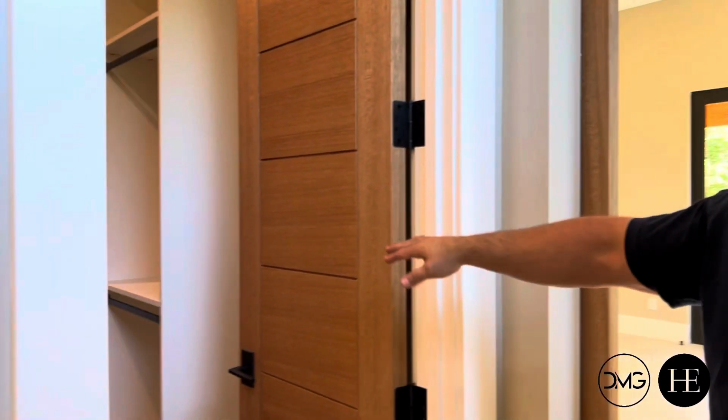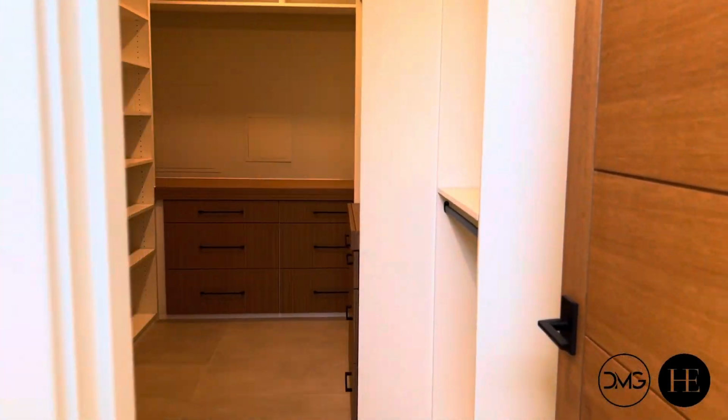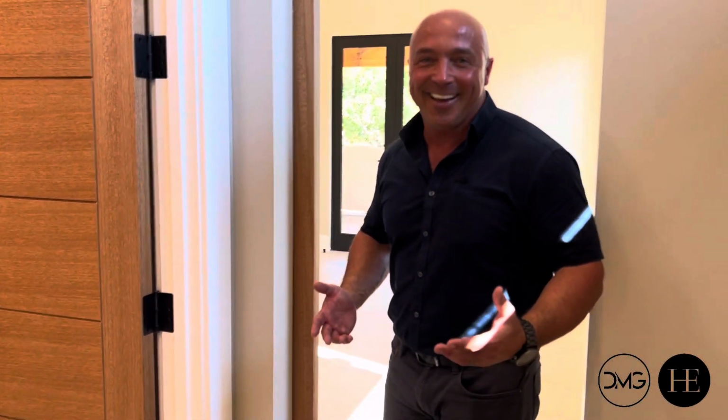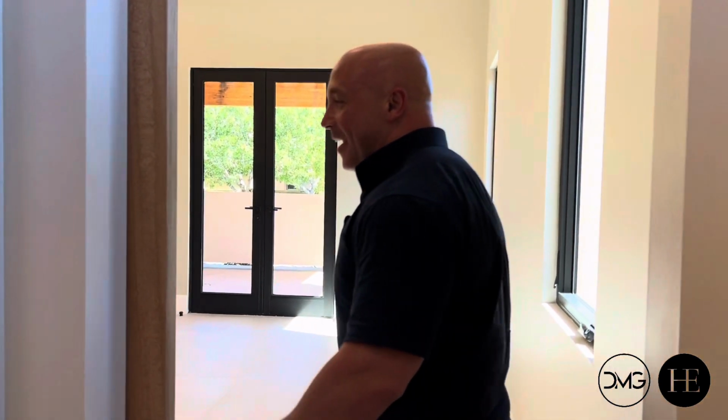Walk-in closet here. Again, tons of space. My only concern, guys, is there might be so much space there that your guest is not going to leave. Just kidding. And then again, one thing I wanted to point out, you've got this sliding door here as well, barn door.